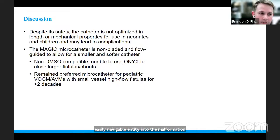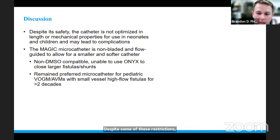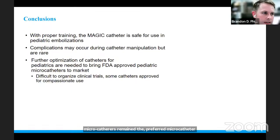Some of the restrictions for this type of catheter is that it's non-DMSO compatible, so we're not able to use materials like Onyx to close larger fistulas or shunts in these patients. Despite some of these restrictions, the Magic microcatheter has remained the preferred microcatheter of choice at our institution for over 2 decades in treatment of vein of Galen and pediatric AVM.